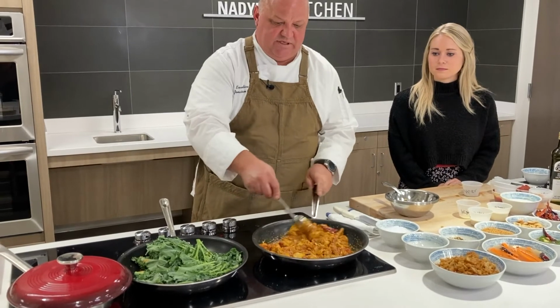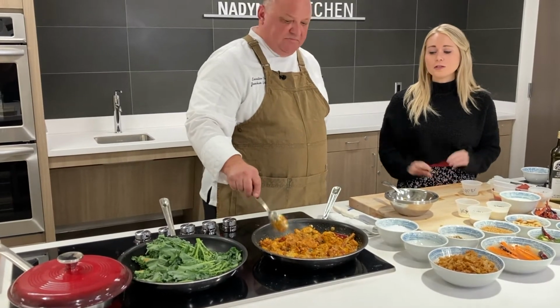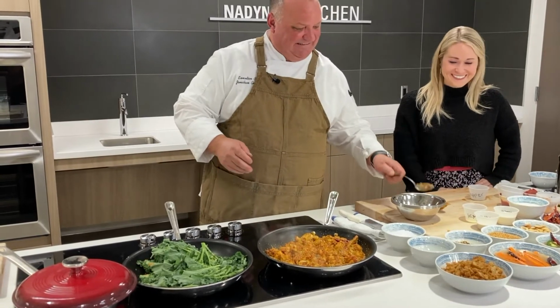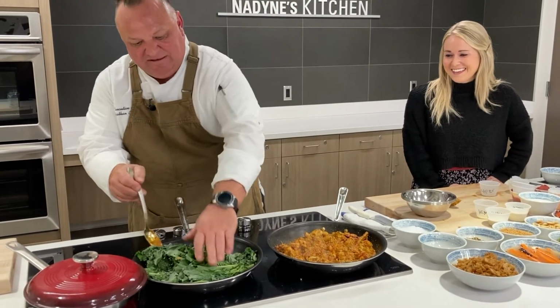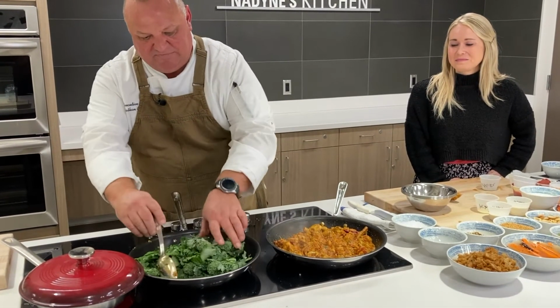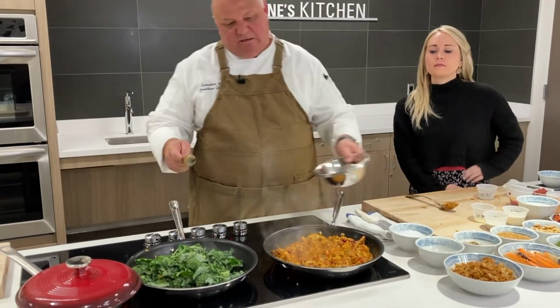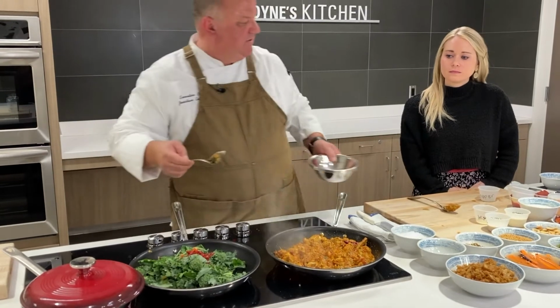So, you see those flavors and spices coming together? Looks good. It smells good. I'm getting hungry. Well, we're almost there. All right, I'm going to flip these over, let those saute for a few minutes. I'm going to add in some of our sun-dried tomatoes.